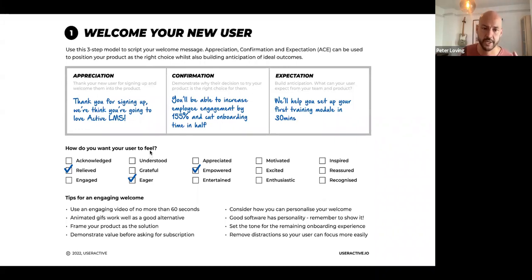Now, for somebody that's managing a large enterprise team and they have lots of training, lots of processes, lots of modules for learning for their employees, then we probably want them to feel relieved, empowered, and eager to get started. So you can see how bringing a sense of emotional feelings into this part of the software process can relate directly to your product and your industry and what your ICP really wants to feel, how you want them to feel during this process.